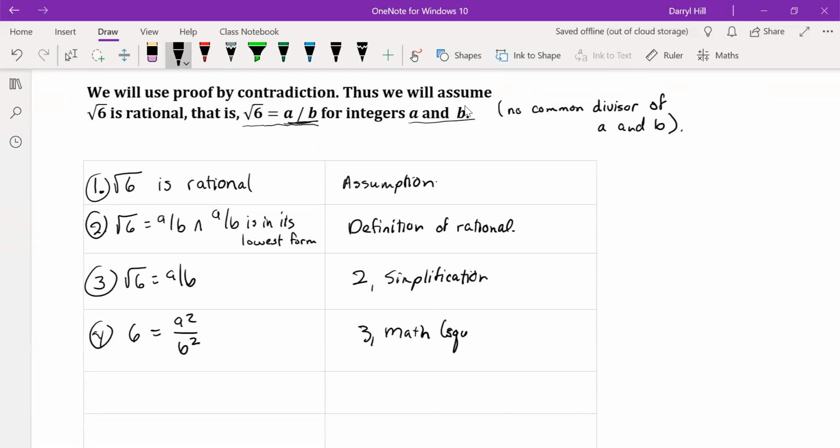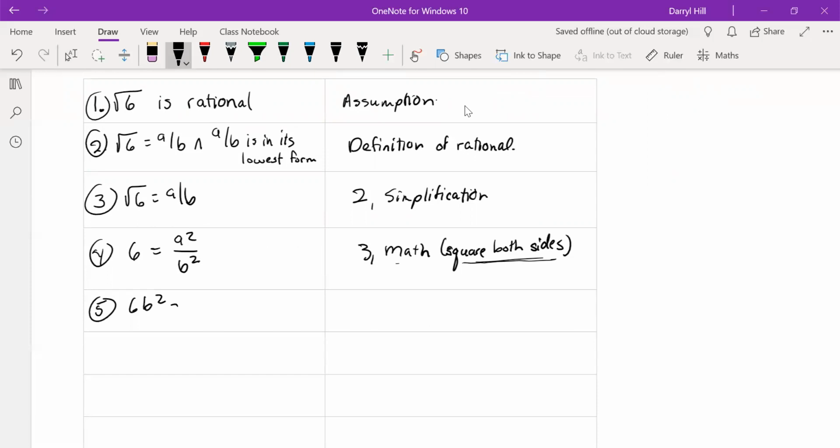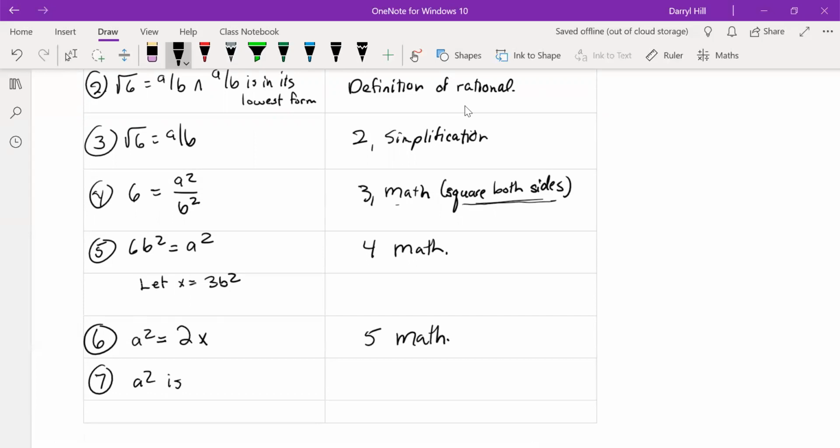That's simply 3 and some math. We square both sides. When you're writing proofs, you don't have to put in these details. If you just put the math, as long as it's relatively clear, then that's good enough. Step 4: we can do a little bit of algebra, multiply both sides by b squared, and we get 6b squared equals a squared. And now we want to let x equal 3b squared. Then, step 6, a squared equals 2 times x. And that's simply 5 in math. So what that means is that a squared is even. That's just 6 and the definition of even.